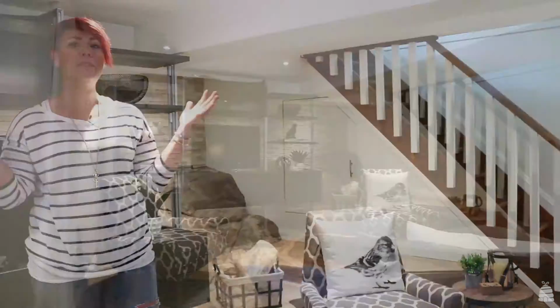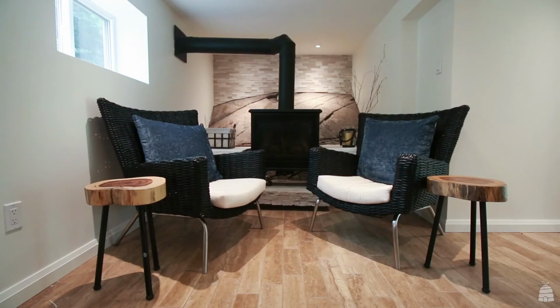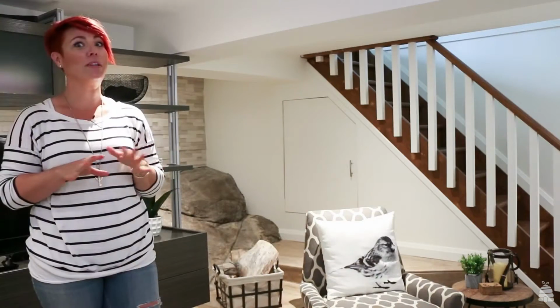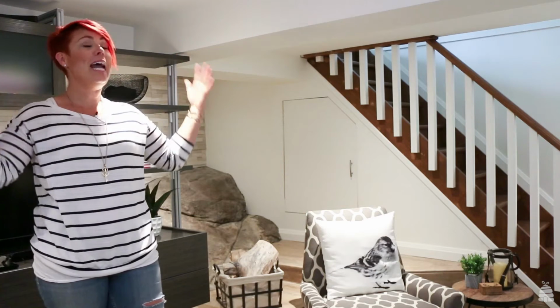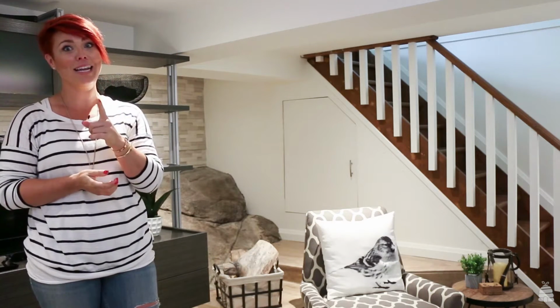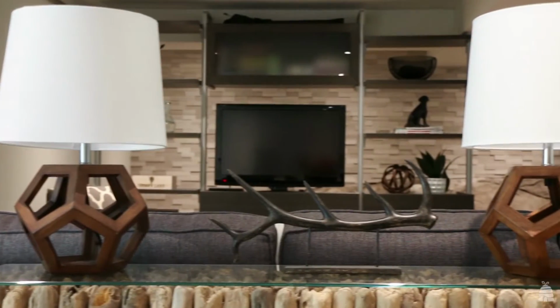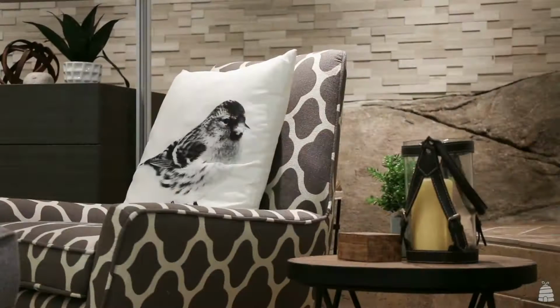Today we are in my client's basement, where it did not look like this before. It was dark, it was dingy, and it was not a basement you wanted to come in by yourself. It has now been transformed into a family oasis, and it all started because my client wanted to expose the natural stone behind me.